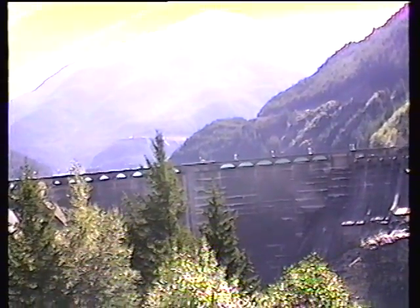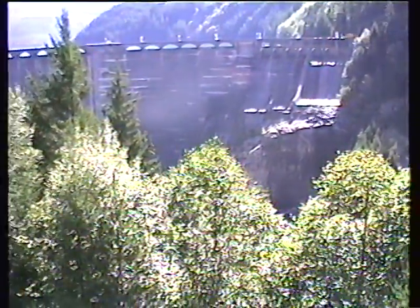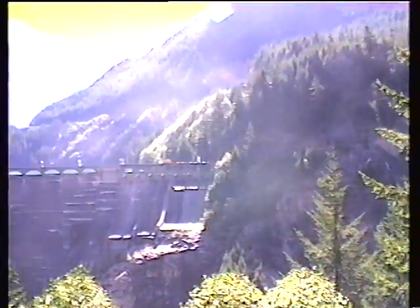Now, as you look out at Diablo Dam, it has 19 spillway gates, 12 on this side and 7 on the opposite side. To give you an idea, if we were to open all those spill gates at one time, it would fill the Kingdome in less than 10 minutes.